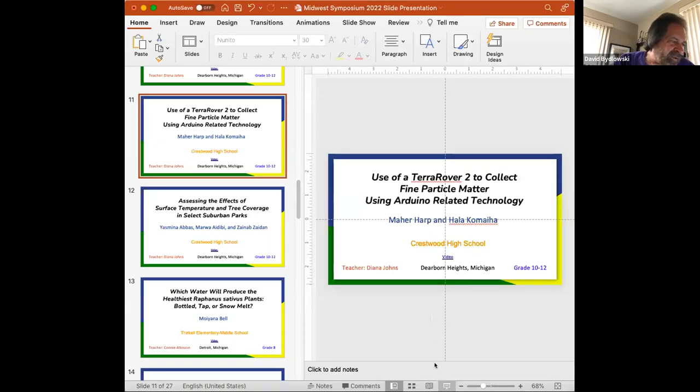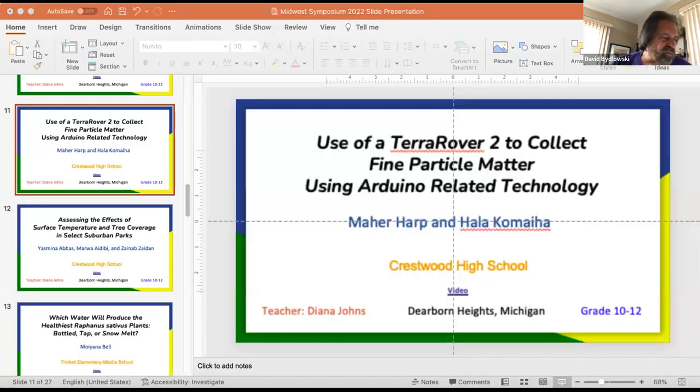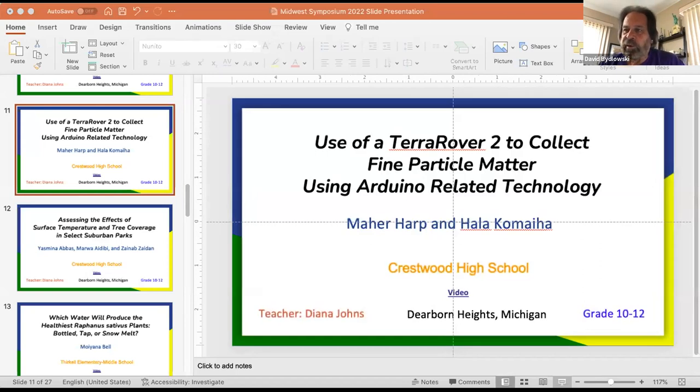Thank you. Okay, our next project from Crestwood High School is entitled Use of a Terra Rover 2 to Collect Fine Particle Matter Using Arduino Related Technology. And this was one in particular that I was referencing back to our friends at North Star Montessori Academy. You'll see how students at a high school level are using these same tools that you used. And I think it was really wonderful. And our presenters for this project are Maher Harp and Komeya. So thank you very much.